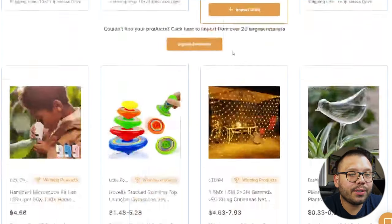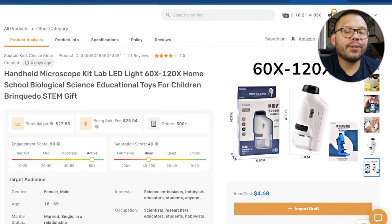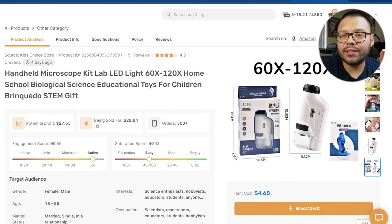Now, let's look for one really quick. Let's see what we can find. Let's go with this one right here. This one's actually pretty interesting. A handheld microscope for kids. Now, for those current AutoDS users, this screen is going to look a little bit different. There's a lot more data on here, a lot more useful information that you can use to your advantage.